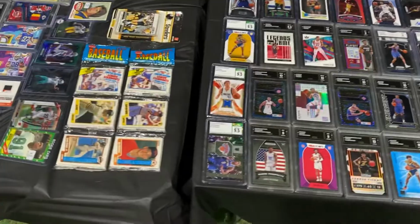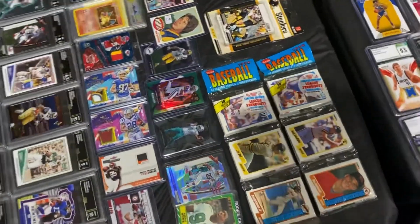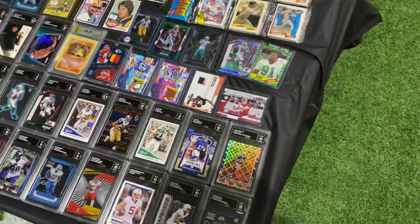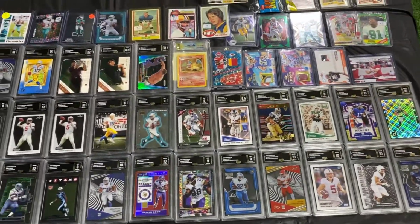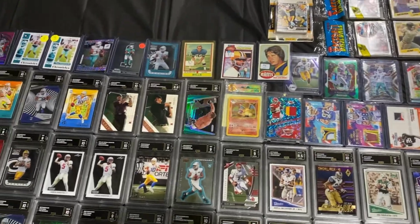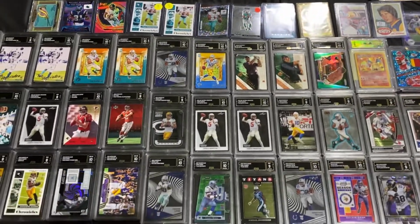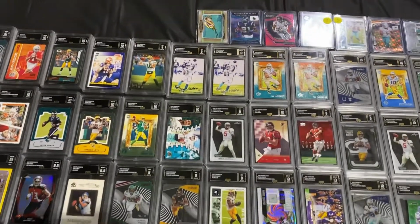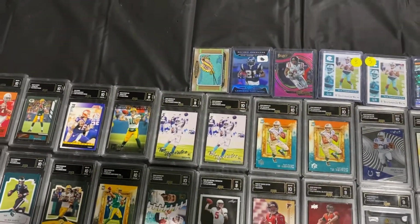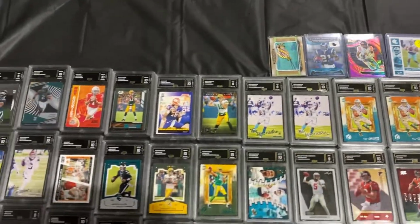So this is just the booth here, guys. Nothing super spectacular. A lot of low-end stuff. A lot of bargain bin stuff I've picked up and sent in to grade. That's pretty much what we're working with today, guys. I have no idea what that is. It's like the weirdest thing I've ever had. It's like a bug relic.